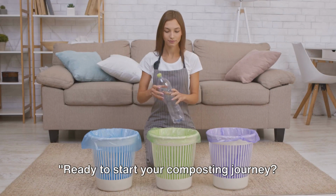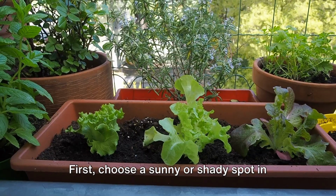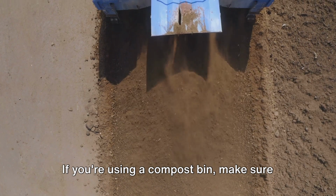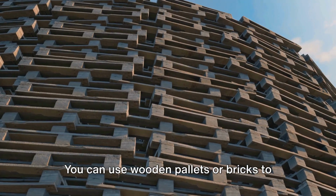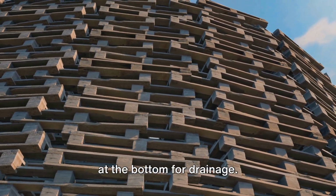Ready to start your composting journey? Great, let's dive into setting up your compost bin. First, choose a sunny or shady spot in your garden or balcony. If you're using a compost bin, make sure it's off the ground and has holes for aeration. You can use wooden pallets or bricks to elevate it. Next, lay a thick layer of twigs or straw at the bottom for drainage.